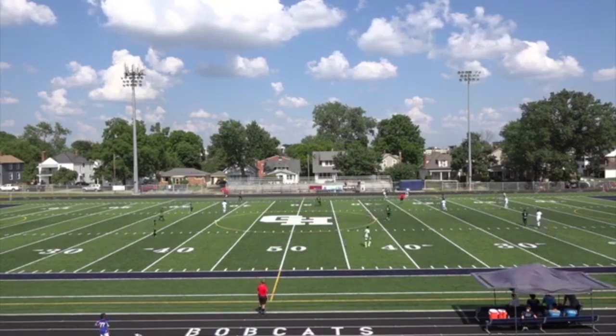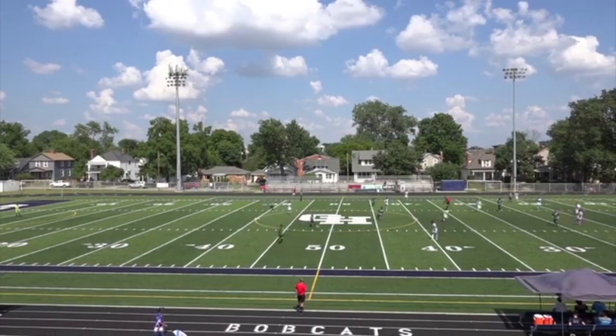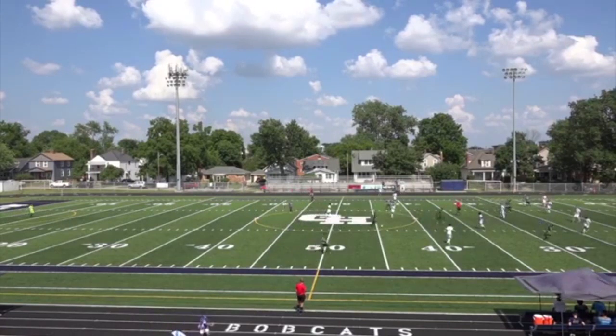And you know what? I don't think FC Indiana has taken one single shot on goal in this match. It has been another spectator game. Right, yeah.